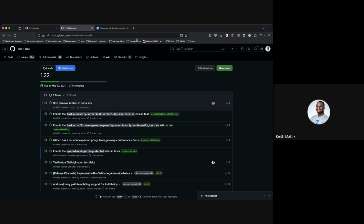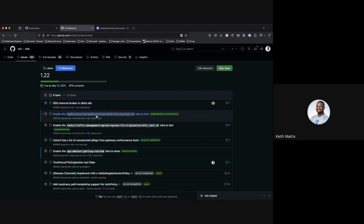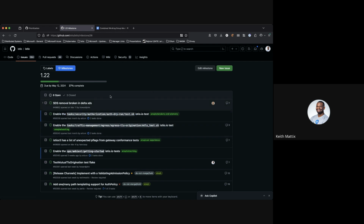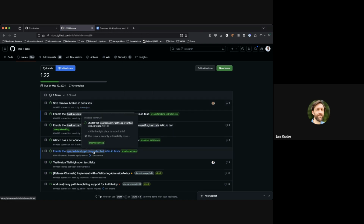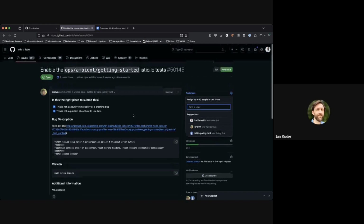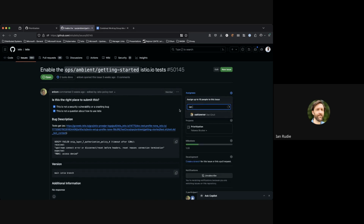Cool. Anybody else have anything to add on the 1.22 release blockers priorities, or anybody want to sign up to own some of these tests? I think that would be ideal. I think the ops getting started is mostly broken by work that I had done, so I had been planning to try and resolve that one. Okay, you cool if I go ahead and assign you then, Ian? Yeah, that sounds good. And if I can't get to it, I'll unassign and let people know. All right, thank you.